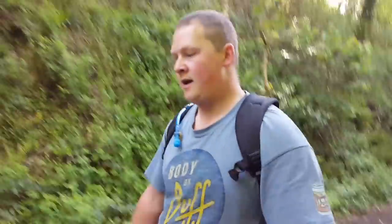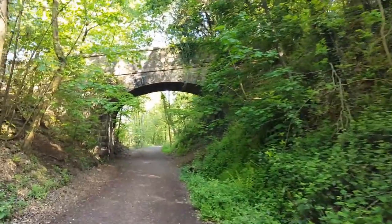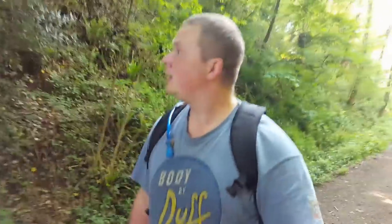So I've passed all that, as you would have seen, and I'm currently walking along this old railway line. So you're going under the bridge here. I'm going to follow this up to Lustleigh Cleave. I've gone a way I haven't gone before, so let's see how I get on.